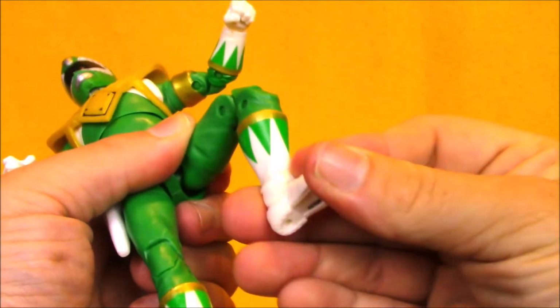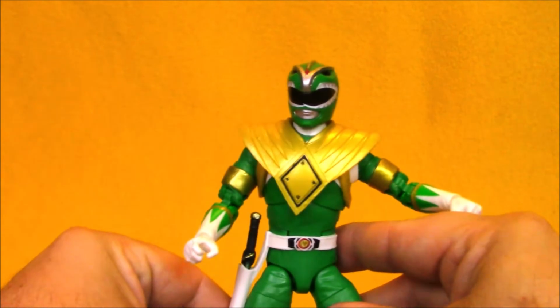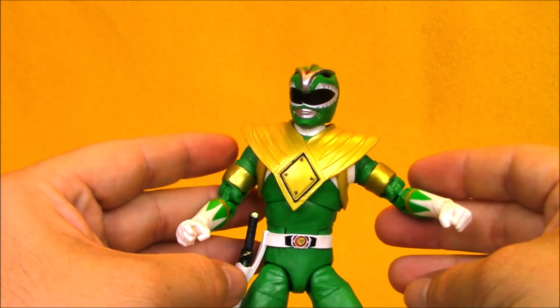Again, great rotation, a great motion at the hips, rotation just below that, double jointed knees, boot cut, rockers, and hinges at the ankles. So same articulation between the Green Ranger and the Putty, and I think he looks incredible.